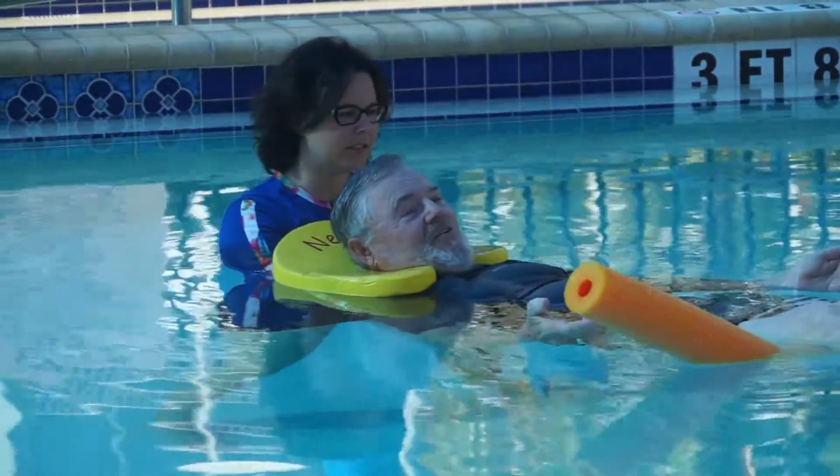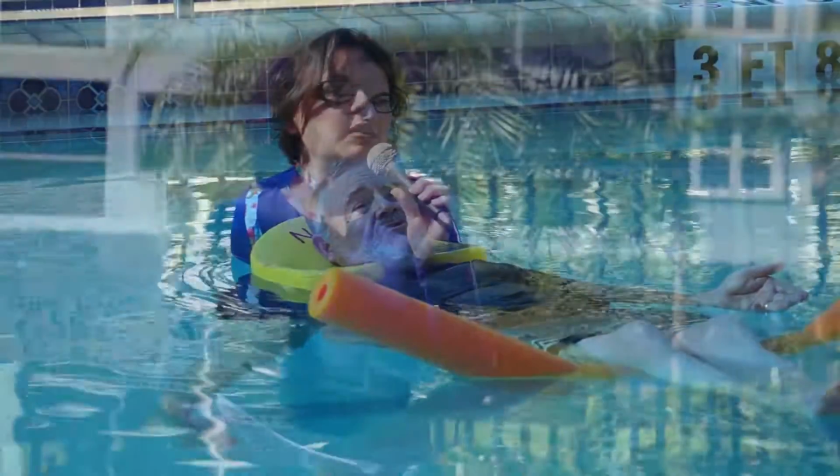The reason that aquatic therapy is beneficial is the principles of the water. You have buoyancy, so that brings your body weight up, making you feel lighter, which is great on those arthritic joints. There's also the viscosity of water, which is the thickness of the water.